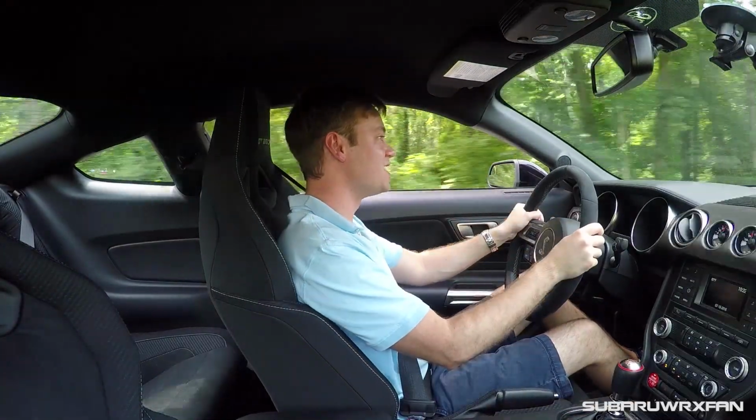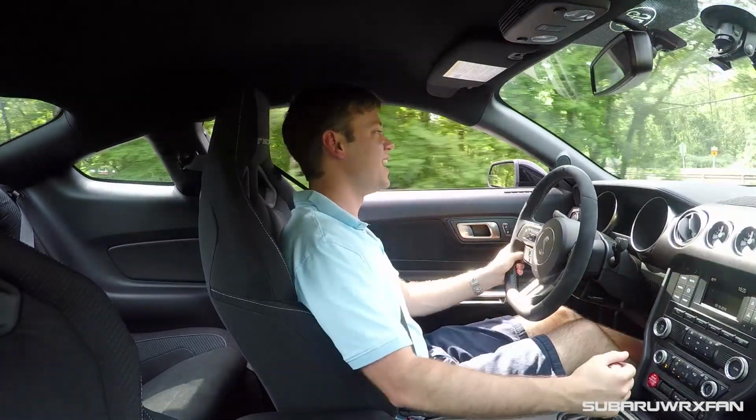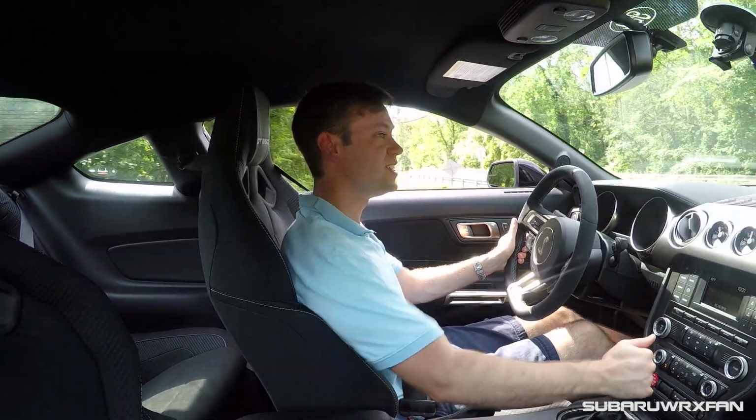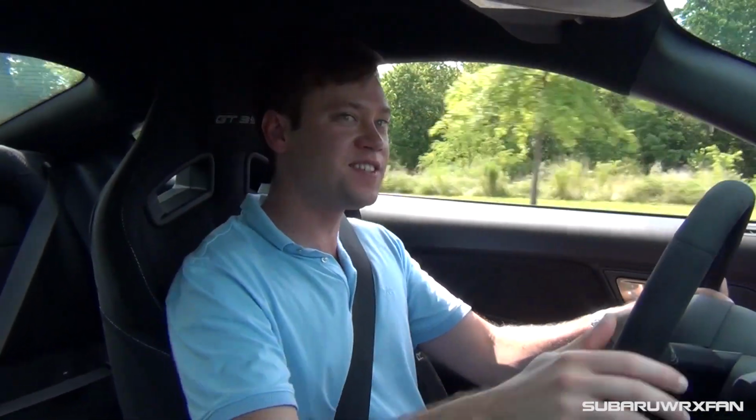Easy to rev match the downshifts too. This 6-speed Tremec is really nice. I know a lot of people don't like the MT82 in the regular GT, and so this will fix all those concerns. And it's really fun.